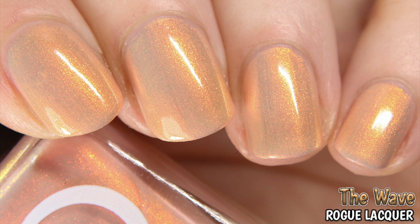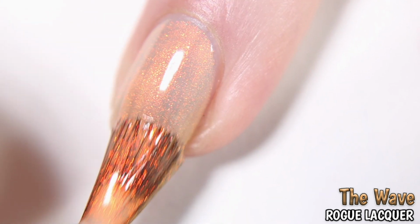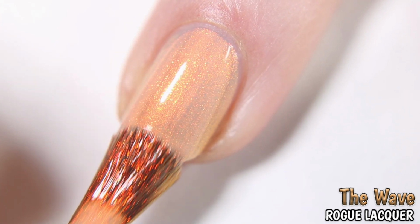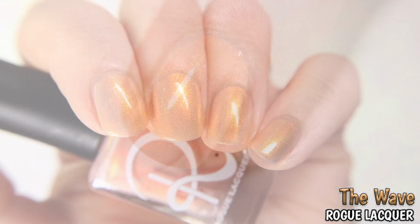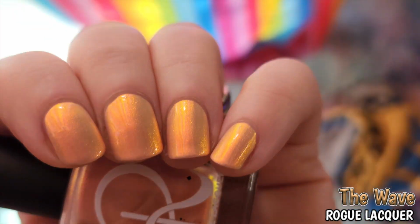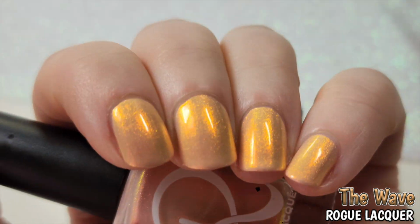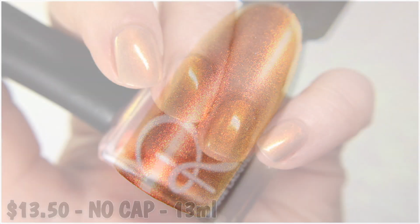Next is Rogue Lacquer's The Wave, inspired by the sandstone rock formation in Arizona called The Wave. Described as a peachy tan crelly with strong red to copper shimmer, shown here in 2 coats. You may need 3 if you have a longer free edge. You can see the shifts no matter the lighting, but the copper of the shimmer really steals the show in the lower lighting. The Wave is $13.50 with no cap.